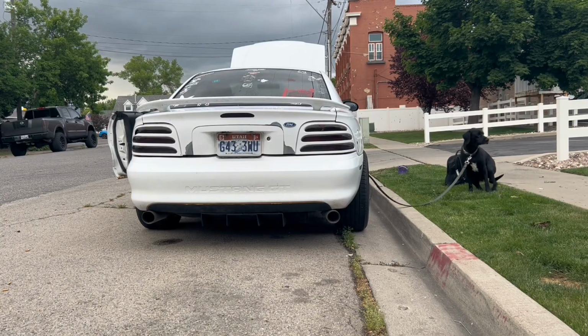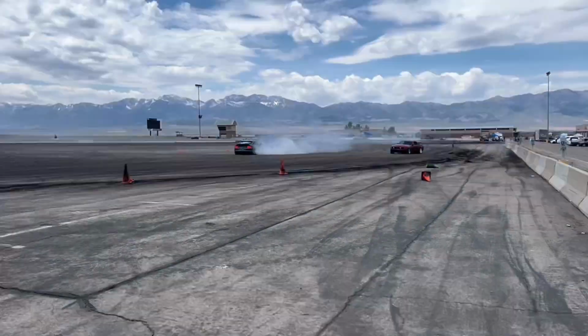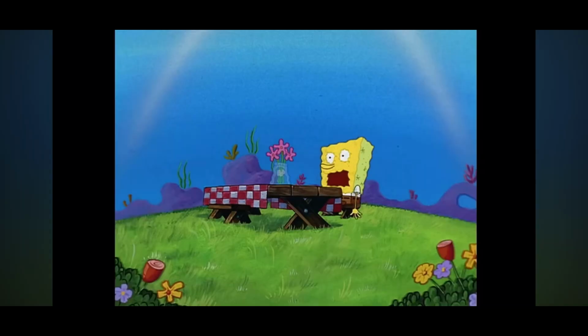Today, we are doing lots of much-needed work to the Mustang. We are trying to get her on track as soon as possible. We have an event coming up on the 1st of June, and then there's another event later the next month. We don't know if we're gonna make it to that first event, but we have to make it to that second event. We need to get some more seat time in. I need it! So today, follow along. I'll show you what we're getting done.